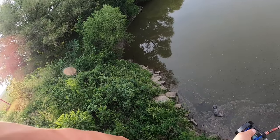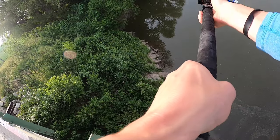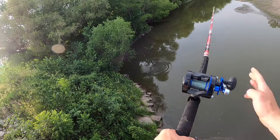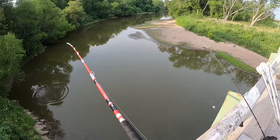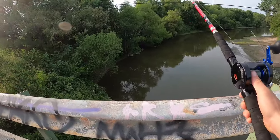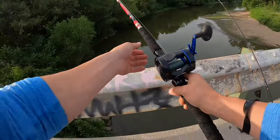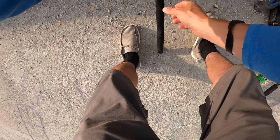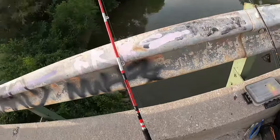I think we're gonna throw it right out there. Definitely feeling some rocks there. This time of the year when the water temps are going up, the flatheads are gonna be spawning right up in them rocks. So that's a good spot. Set the clicker on it.